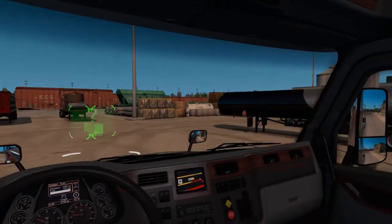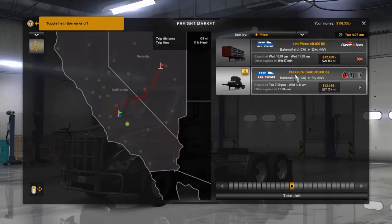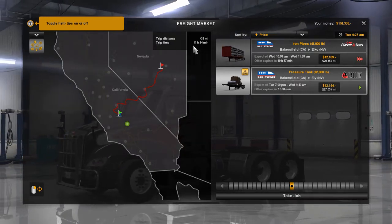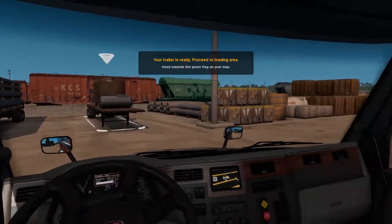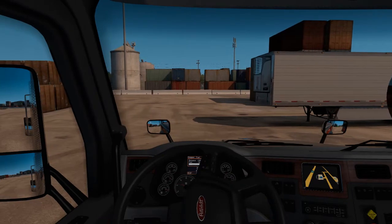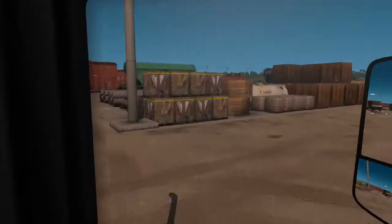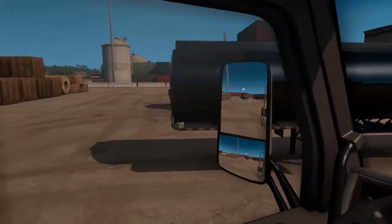Alright, we're picking up here from Rail Export. There's the trailer we were going to take. Now we're taking that one right there. Hey Mac, I'm here to pick up the pressure tank heading to Ely. Alright. It's an 11-hour trip. We should be able to do this pretty quickly. Alrighty. Let's see if we can turn. Good thing about having a small truck is you can turn this thing around pretty quickly. Okay, nothing here, so we'll go ahead and pull right on in here. Line up with that trailer as best we can.